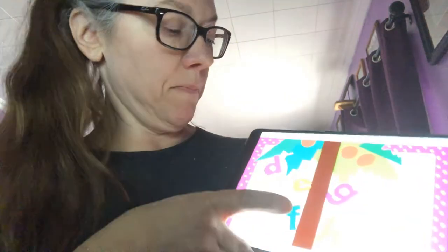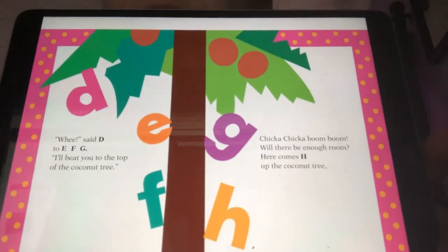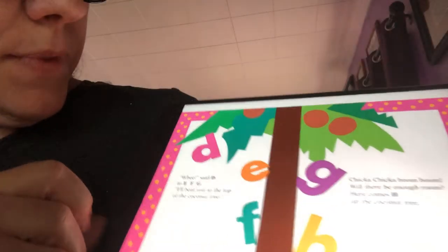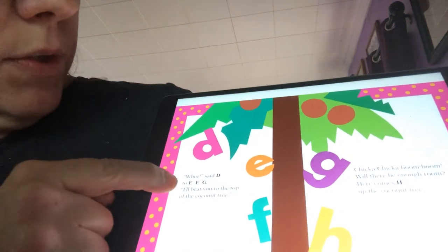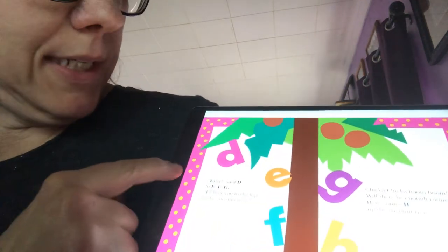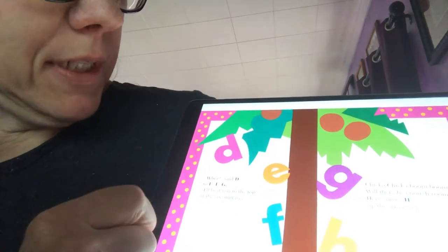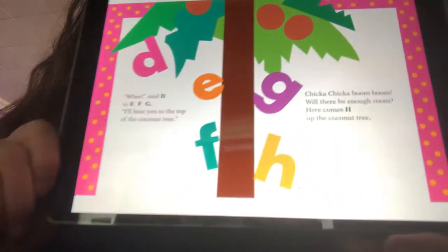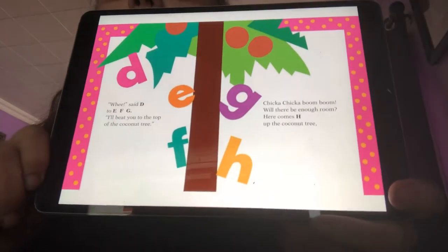Next page. I'll let you look at the pages first. Oh, you know what's coming. Some of you really do. Okay. Whee, said D, to E, F, and G. So D said E, F, G. Woohoo! That's what he said. I'll beat you to the top of the coconut tree. Well, that was a really good challenge, wasn't it?